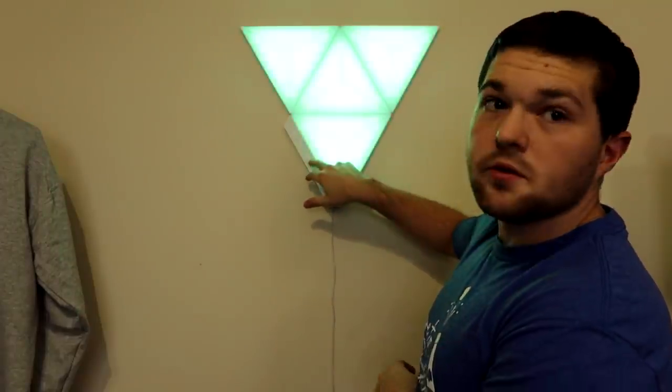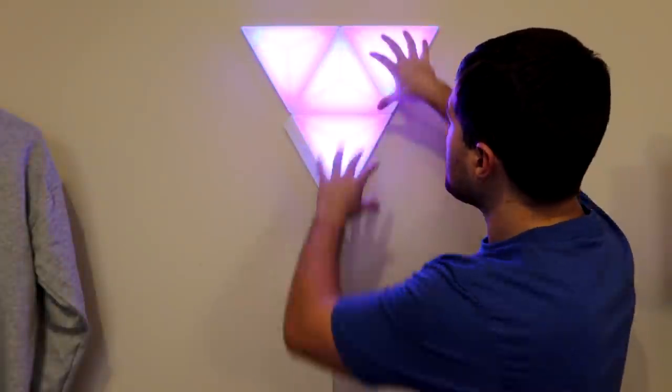It's even got a music mode, so there's all kinds of functionality to this. There's like some trippy scenes. You might not be able to see it too well on camera, but this thing is dope. And what's even better than that is these are actually individual prisms, so there's four of them here.